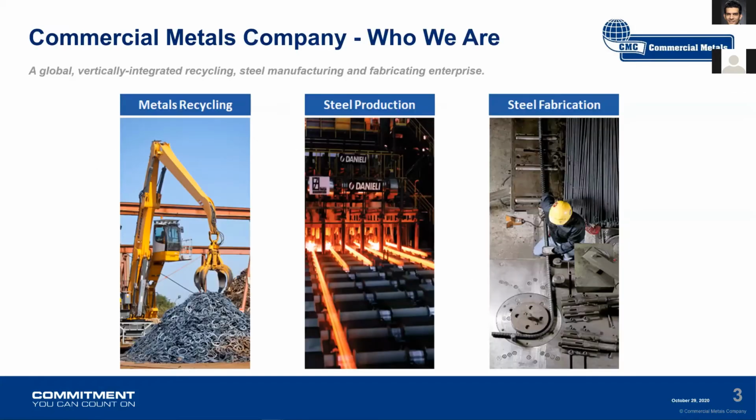Moving on to Commercial Metals and who we are. In July of 2020, Commercial Metals Company purchased the assets of GalvaBar. Commercial Metals Company and its subsidiaries manufacture, recycle, and market steel and metal related products, materials, and services through a network of facilities, including 7 electric arc furnace mini mills, 2 EAF micro mills, 2 re-rolling mills, and steel fabrication and processing plants, along with construction related product warehouses and metal recycling facilities throughout the United States and Poland.